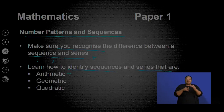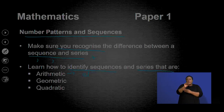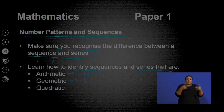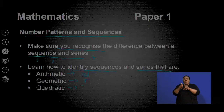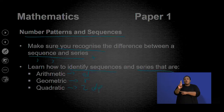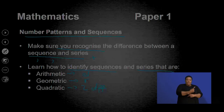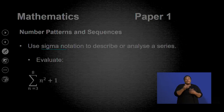So with an arithmetic, we are talking about the common difference, which is shown by D. With a geometric, we're talking about a common ratio, which is R. And with a quadratic, we are talking about 2 differences, where one of the differences forms an arithmetic sequence. Now, in specific, let's look at a question that we actually found that was in sigma notation.